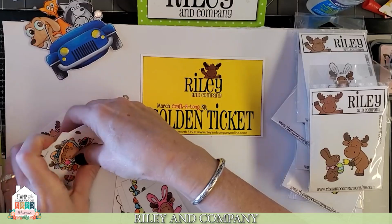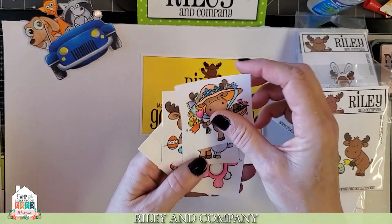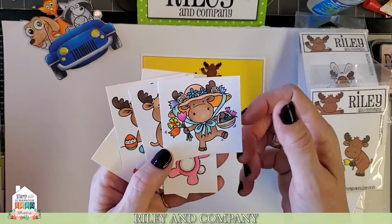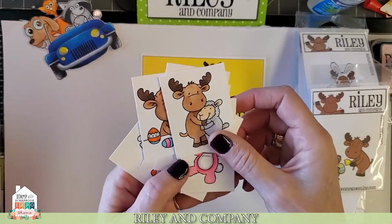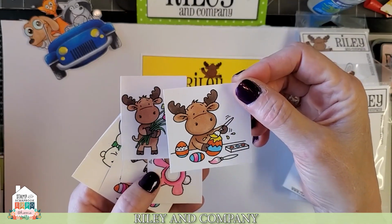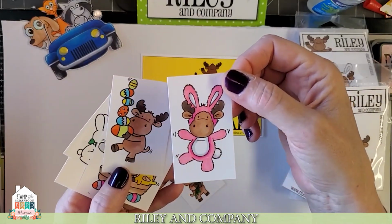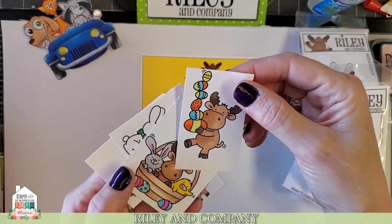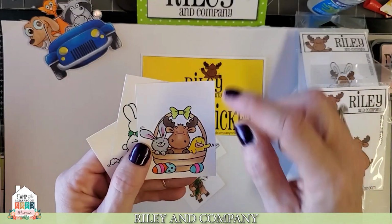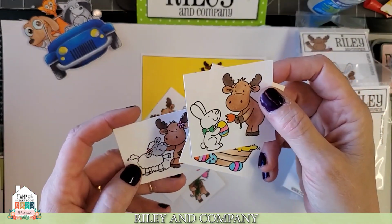So one day I got bored. Well, no, not bored. I was stressed, so I stamped a whole bunch of images and just decided to start coloring all of my little Easter images. I just love this one too. It's just so cute. And you can make him a white chocolate bunny too, right?